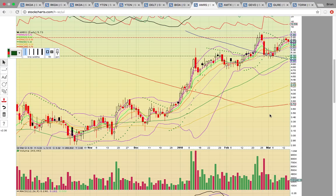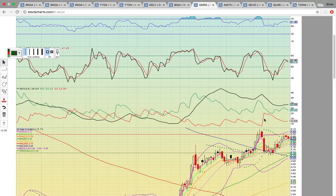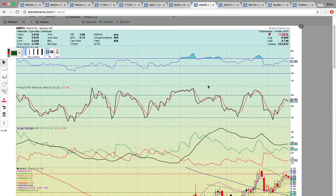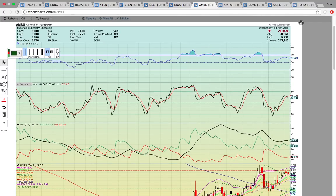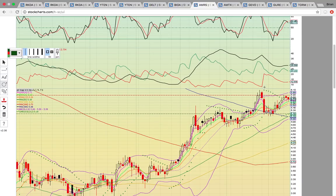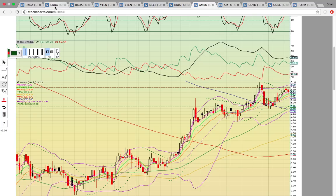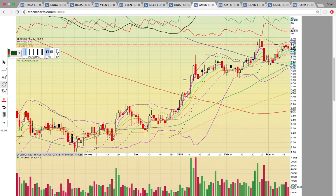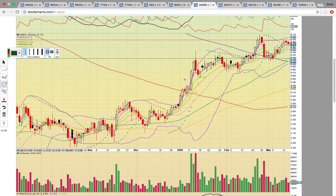Take a look at AMRS. This is like the top dog in the materials specialty chemicals. It has already been running well. It's already up to the $6 range, and these other ones we've been talking about besides RKDA don't have the volume that AMRS has. This is kind of the top of the micro cap specialty chemical stocks.